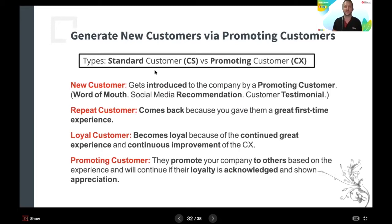So now let's get to this promoting customer. Your standard customer is someone that just gets normal customer service, but your promoting customer you get from giving a really good customer experience. To take you through the timeline, a new customer will get introduced to your company by a promoting customer. It might be word of mouth, a social media recommendation, or they might see a customer testimonial video or something on your social media.